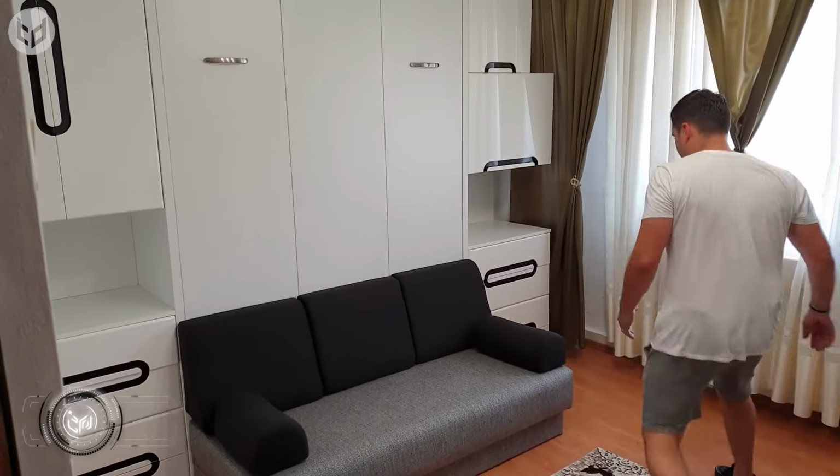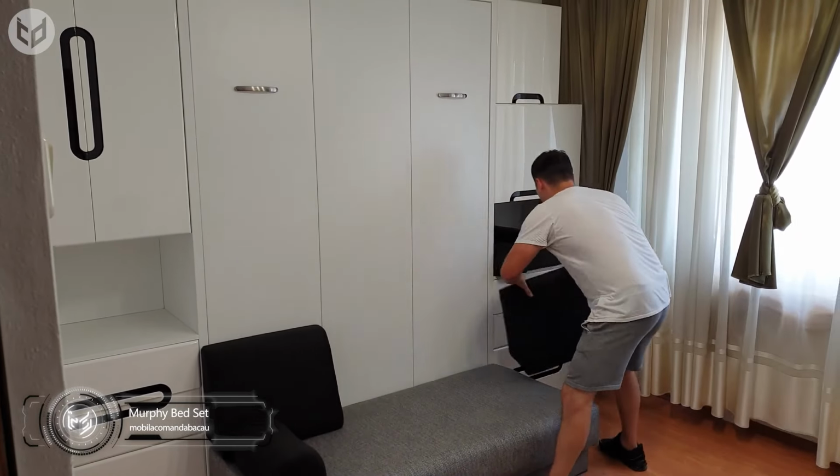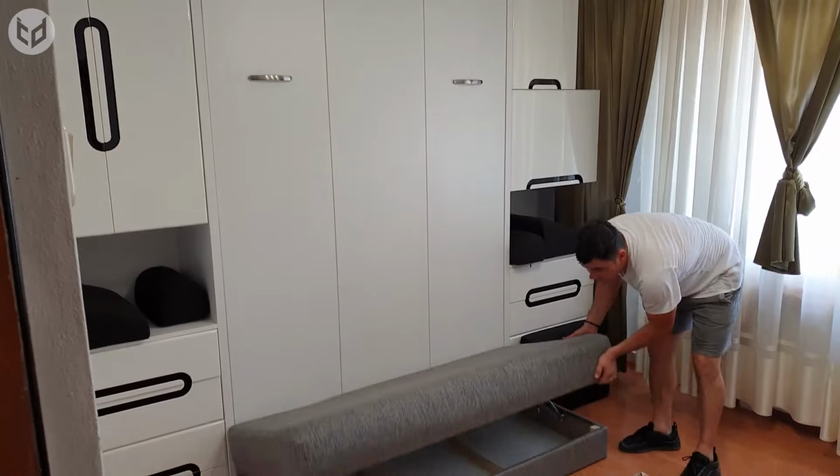Now we have the Murphy bed set, which is the best option when you have no space forward, but tons of it backwards. What does that even mean? The thing about retractable beds is that they can be customized to fit in any space you might have left.